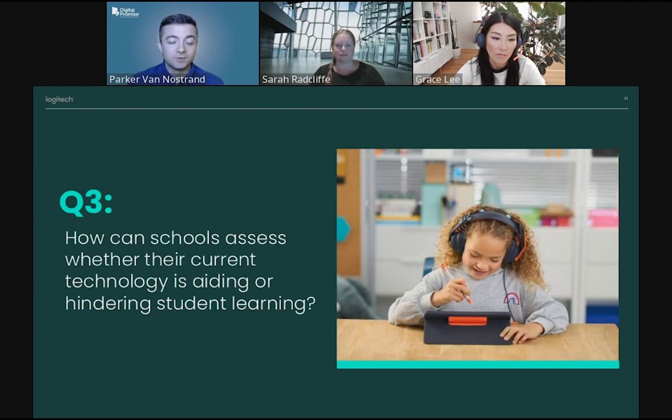And if you're able to have that relationship with the provider, you can potentially go to them and say, hey, what kinds of usage are you seeing? What kinds of tickets or feedback are you getting from users in my district or in my school? And having that really clear line of communication is going to get a really good picture about the usage of your product and how it may be aiding or hindering student learning in your school or in your district.